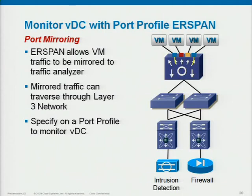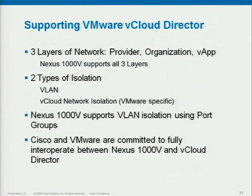Right? In fact, this is just one animation showing that you can specify a particular policy, in this case the blue one, to pipe it out to either intrusion detection, a firewall, or simply monitoring tools to help you figure out what's going on. Right? This type of capability fits right in with the VMware vCloud Director that was announced yesterday. Nexus 1000V supports all of the types of networks supported in the vCloud Director.